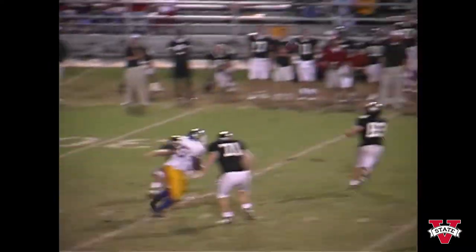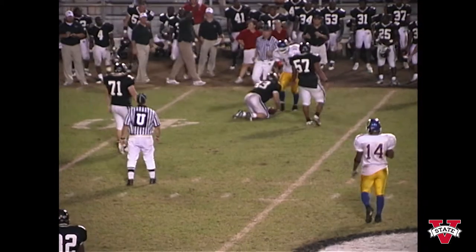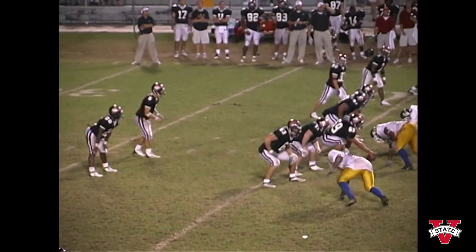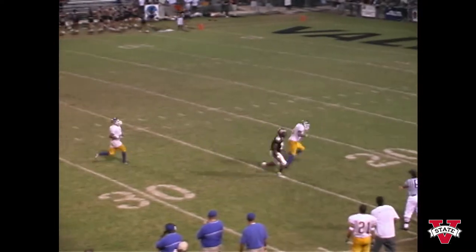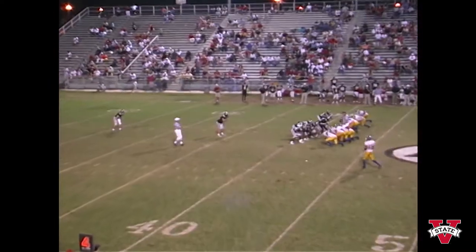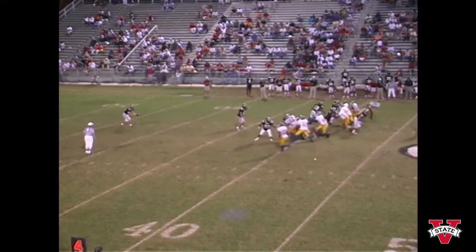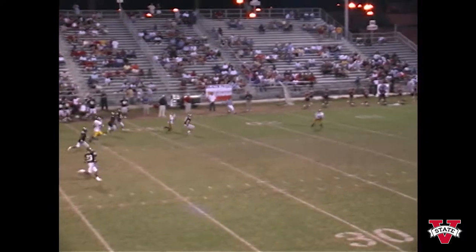Wants to throw the screen. Lee Tarpley. Oh, Lee. Lee had it, had some room. Tyren Robinson to his right. Field, got lost in. Complete. They're going to come after it, it looks like. There it is. Well, they don't come after it. Line drive. May get a return at the 17.